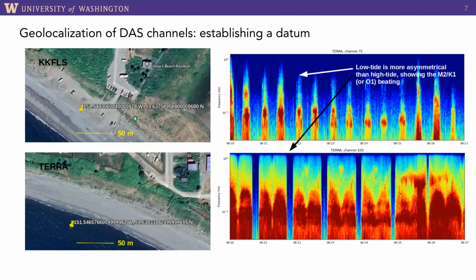And so we have from NOAA an open database of cable locations that are pretty precise. We can point out the location which is closest to the high tide mark. And then we can look at a spectrogram of our data, and we actually see direct ocean wave loading, which I'll come back and talk about in a few minutes, in the band from 10 seconds to a few hertz. And we can see that over the course of several days, this is tidally modulated with a 12-hour period.